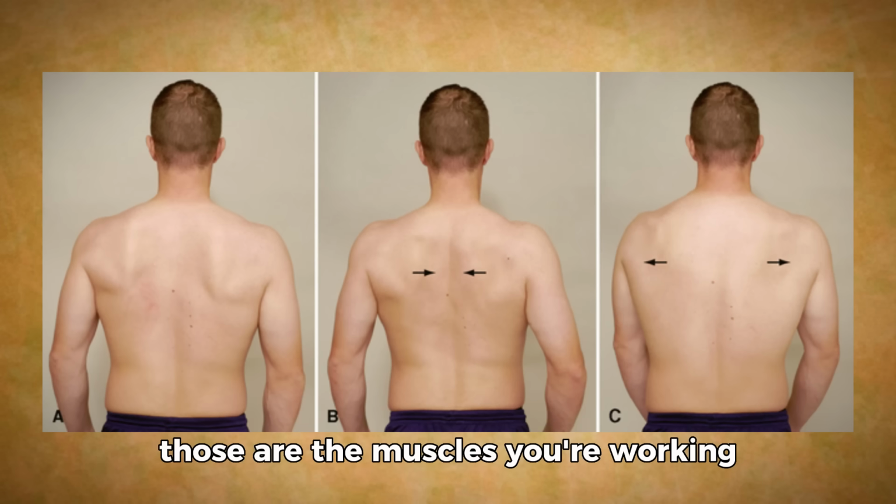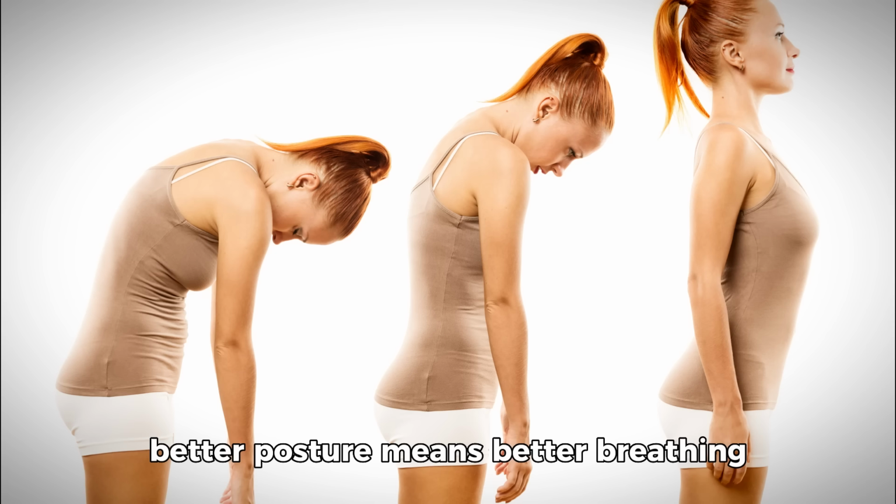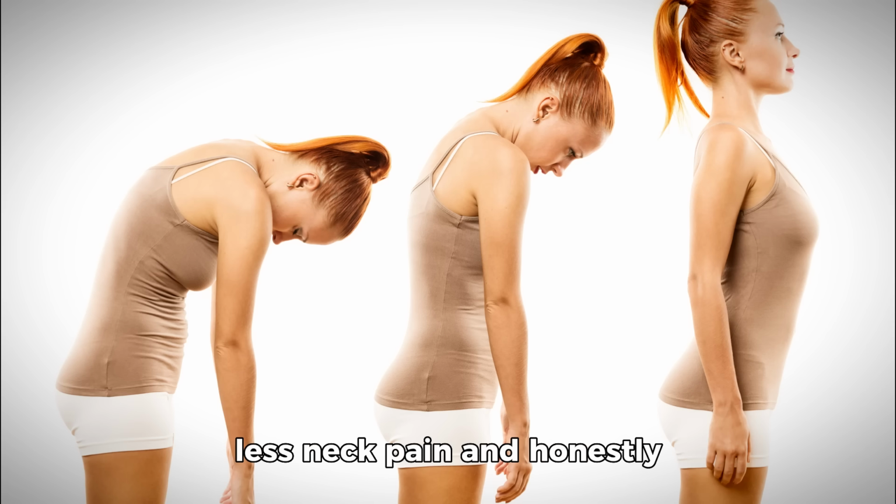Why this matters. Strong rhomboids and middle traps. Those are the muscles you're working. Literally pull your posture back into alignment. Better posture means better breathing, less neck pain, and honestly, you'll look years younger.